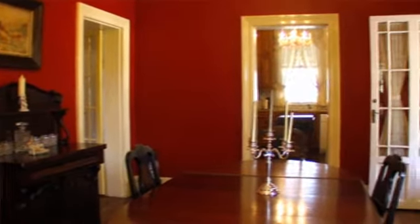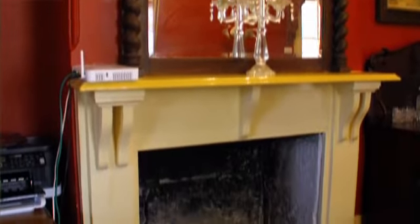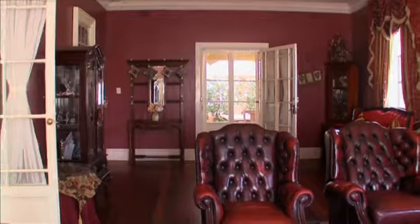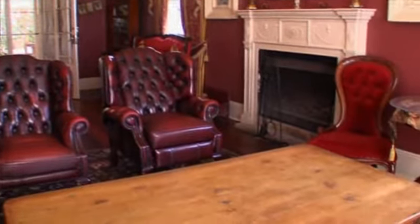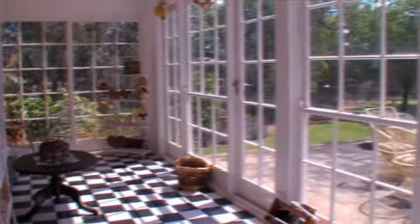Off the kitchen there's a lovely formal dining area which has its own fireplace as well. There's actually 6 fireplaces within the residence, and that's just a fabulous room for entertaining. There's a number of formal living areas within the house. There's a very large formal lounge which has its own fireplace, and that opens out onto a lovely sun area which overlooks the pool area and the gardens.